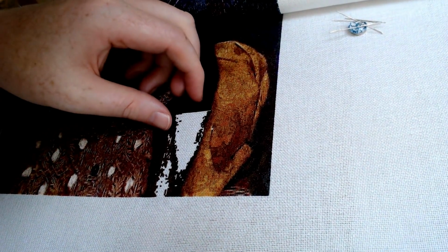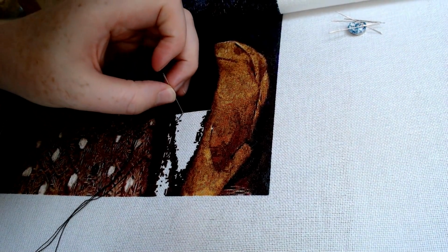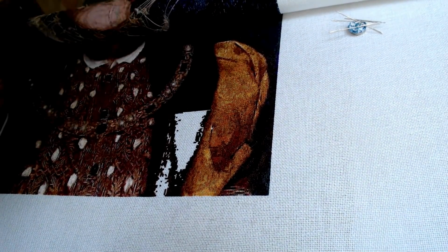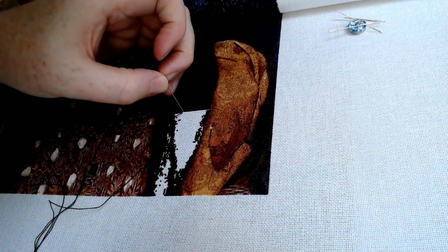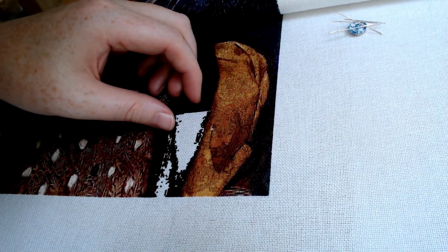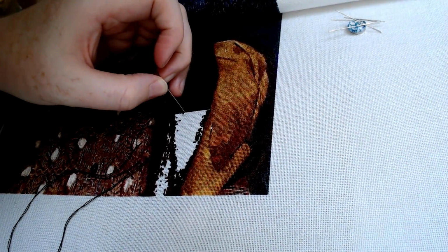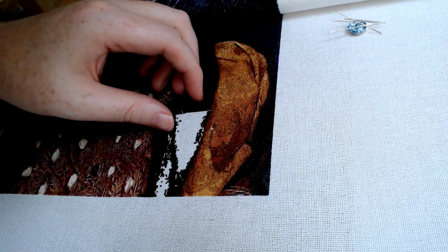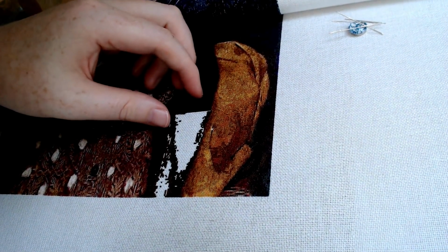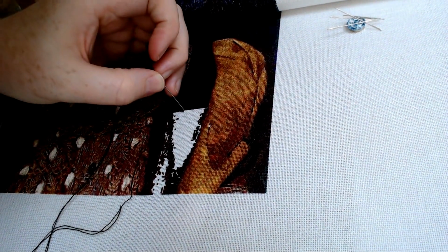Again, I am stitching Henry on 28 count white Lugana. I am stitching him 1/1 on with a full X. I personally prefer the full cross over the half stitch. That's just my personal preference.